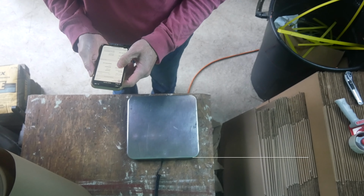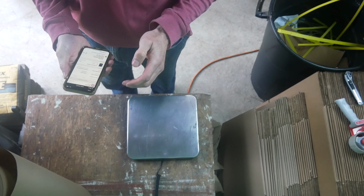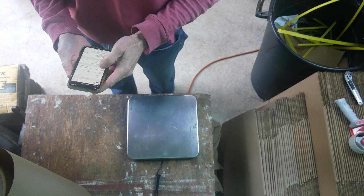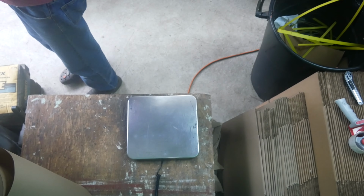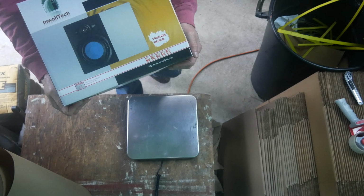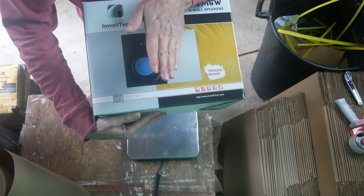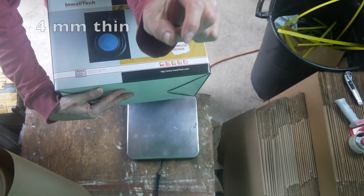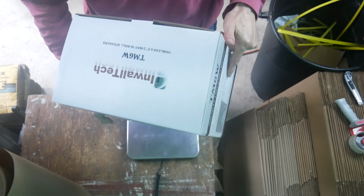Another order, Nick. Nick lives in Topsfield, Massachusetts. Anyway, we're going to get a TM6W out of this. TM6W is the one that has the upgraded grills. So this is a magnetic grill that just goes over the top. It's super, super thin on the wall. It only comes out like that much, so it looks really nice. Just like the HD series.